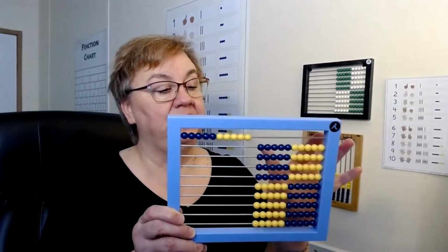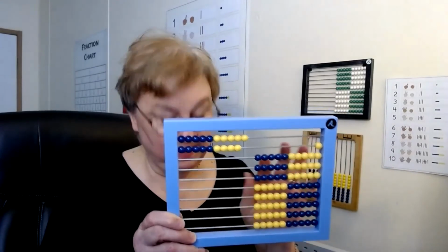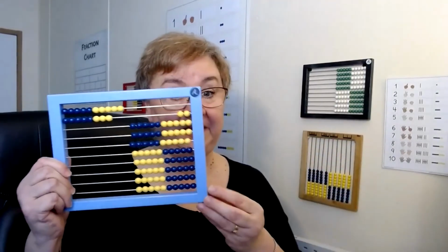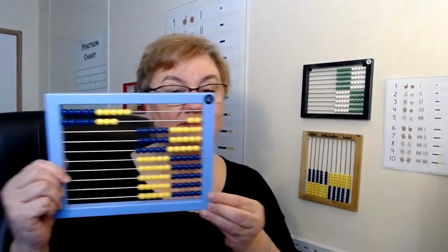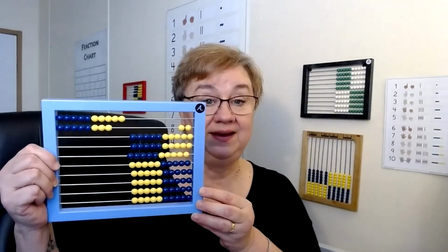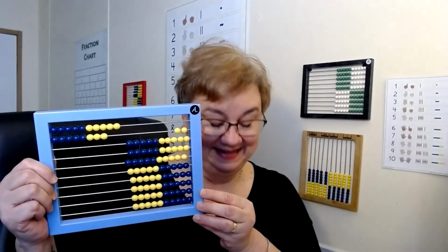So for example, it shows 18, sorry. I'm trying to put this so it doesn't get as confused with all those beads back there. So here we go. Sorry, it's in front of me. Let me get this right. Okay, here we go. I think that's better, right?